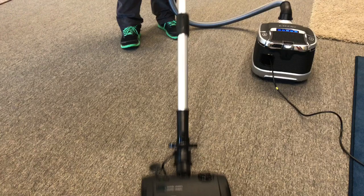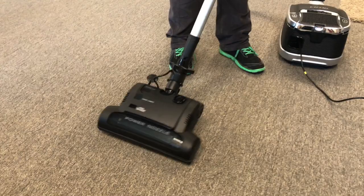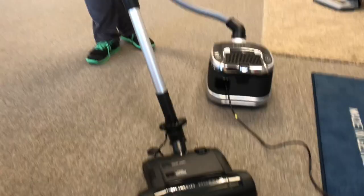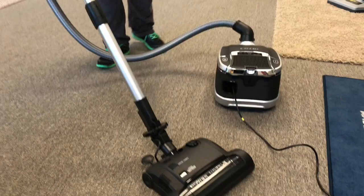So the other thing this has on it as well is the dirt sensor. So the green light's on and then the red light will pop on when it's sensed it's picked up some dirt. So what I'll do is switch it on and push it around and see if we can see it changing. Okay, we'll switch it on again, gently. And you can see that change, right?